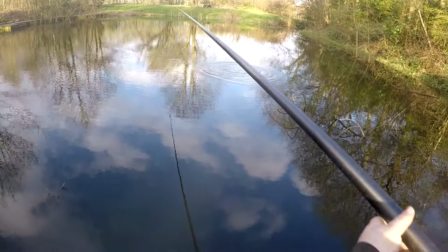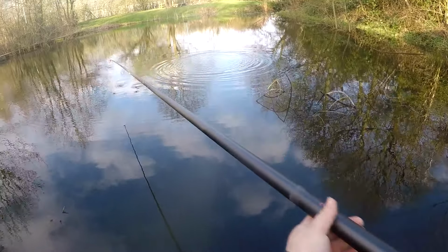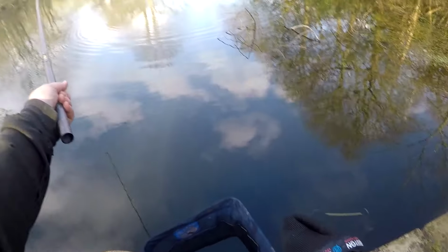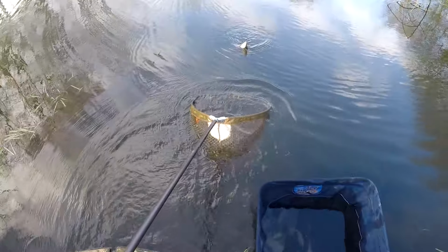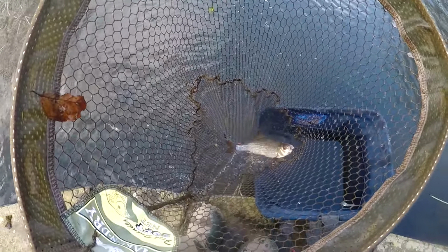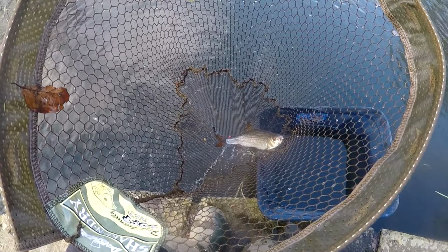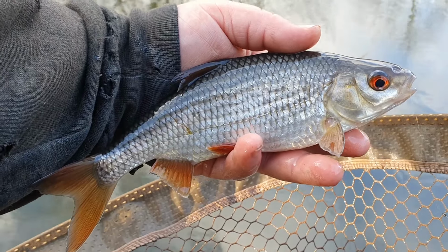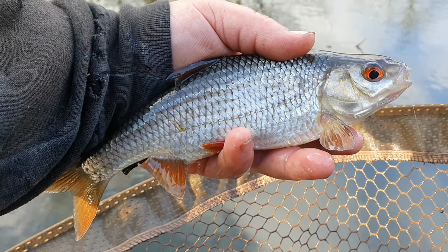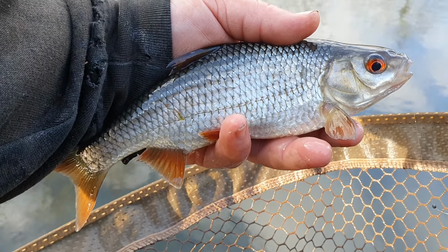It has been an enjoyable, what, 2 hours, 2.5 hours on the bank, and we'll call this one the last fish of the day. Nice little pond roach to end the session on. Let's take a quick look at him. And what a lovely roach to end the session on, in mint condition. Let's take a look at that final net and see how we've done.